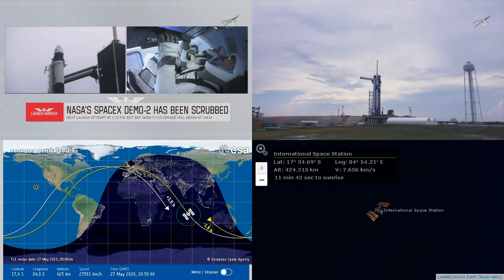But if you're just tuning in, expecting them to be in space, we did have a scrub today due to weather. Our next launch attempt is going to be this Saturday, May 30th at 3:22 p.m. Eastern Time. And just like we did today, we're going to be bringing you every single step of the way. It's going to look a little familiar if you watched all of today's, but it's going to be just as exciting.